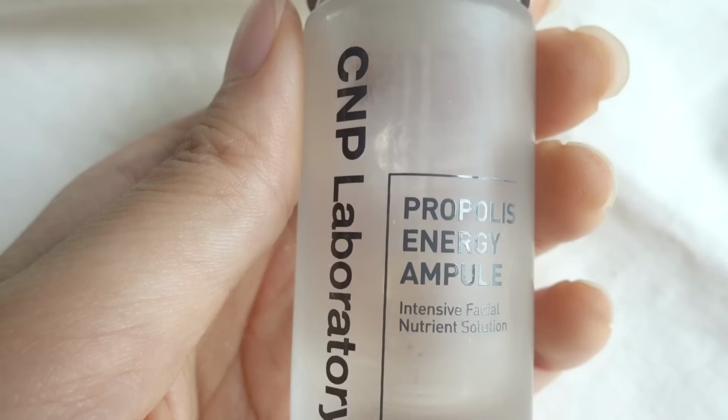All right, so let's move on to the serum / ampoule category. And I think this is the category that I really enjoy and I have the most of. I have so many bottles here, so let's get through this. Now, we have CNP Laboratory Propolis Energy Ampoule.